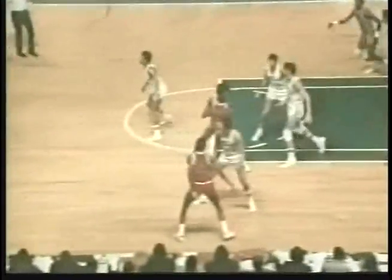Bridgman at the top of the key. Goes back to Bond. Bond, very level-headed young man. Backs out of there with it on the dribble. He checks and Bridgman joins him. Takes it right side. It goes to Bunton. Now they're running the screens inside.